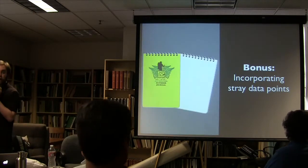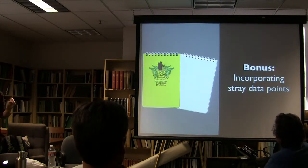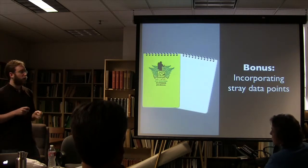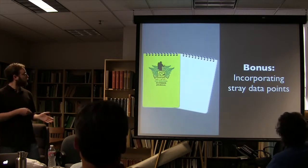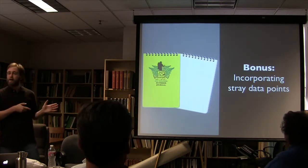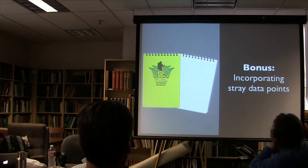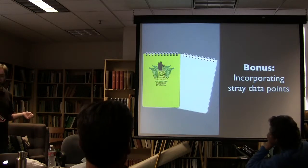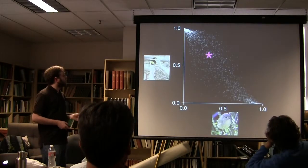So a lot of us, when we go out and collect data, have stray data points where either we didn't quite follow the protocol, or our car broke down halfway through the sample and we weren't able to finish it, or we have some other kind of information that's locked in a notebook somewhere, and we don't have a good way to incorporate it into our models, into our predictions. But it seems like it should still be useful. MISNet has a built-in way to do this automatically, which I'm really proud of.